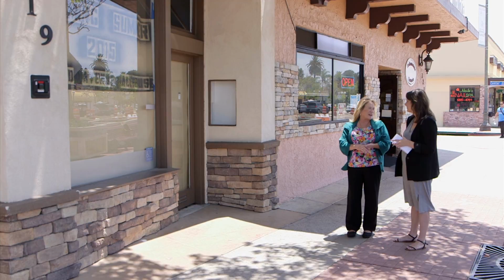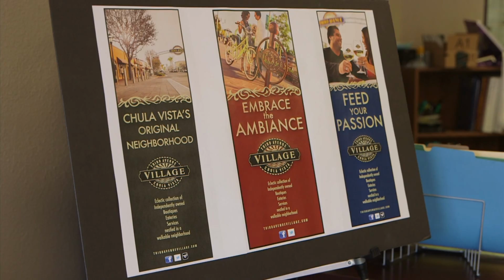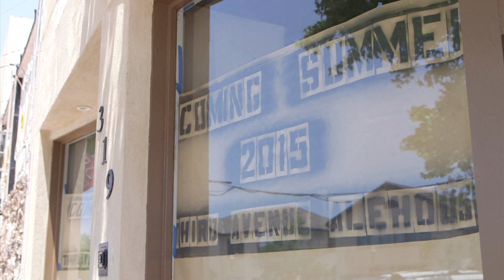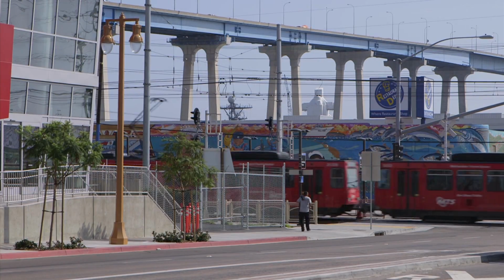Here we have the 3rd Avenue Ale House. It will be our first tasting room. Holsizer credits the sign and branding that spun off of it with bringing the community its first craft beer bar. 3rd Avenue Ale House is scheduled to open later this year.